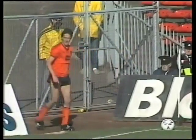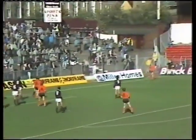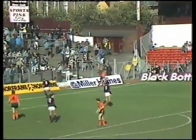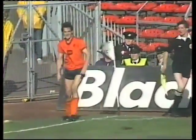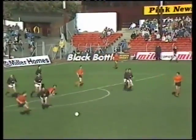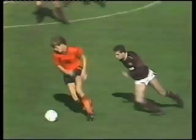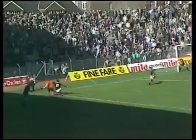Ian Redford with the corner. Trying to vary the pattern with that near post ball. Played in low. So he gets another chance. Very crowded 6-yard box. Clearance was by Whittaker. But there goes Goff. Cherry following him to the byline.